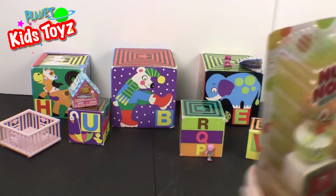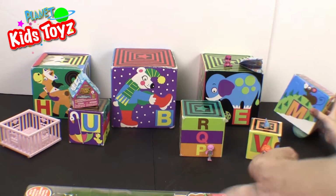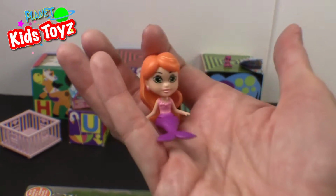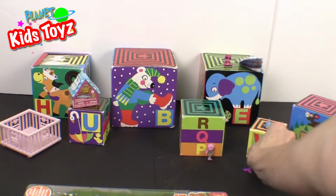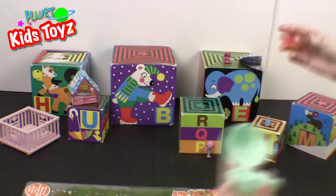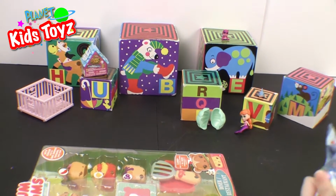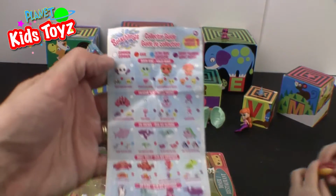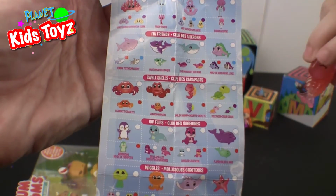We see some fins that are opened already. Oh, is that a Splashlings girl? Yep, and that's Cece. Let's see Cece. She's so cute. Something is behind this. Oh, let's see. Whoa, that's nice. And it has all the different characters on it. There is Tuttles from Splashlings. Yep. Nice.